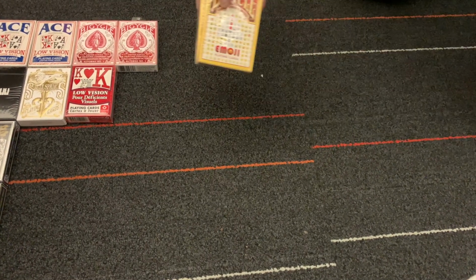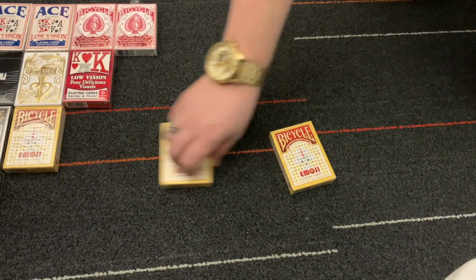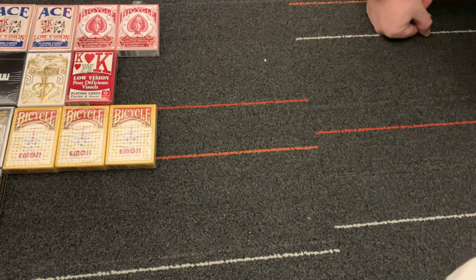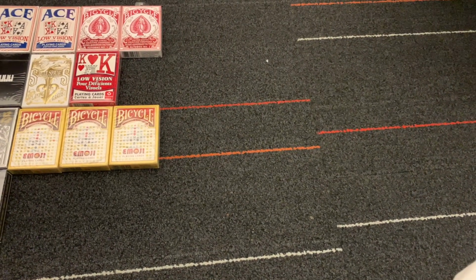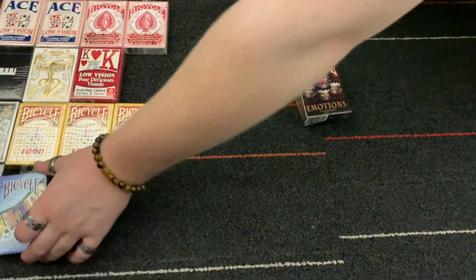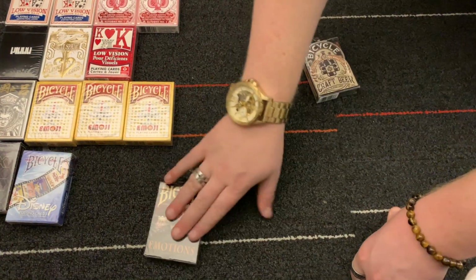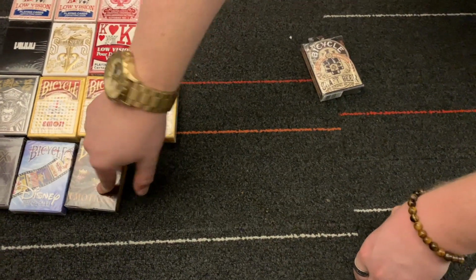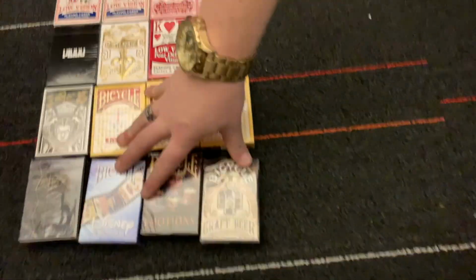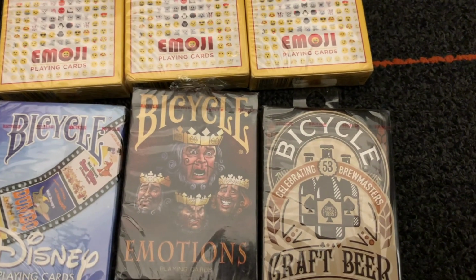Now these ones I got for a steal. Basically these were 45 cents each at Walgreens. We went to one in Brooklyn and they were just 45 cents a deck, which obviously is not a lot for the Bicycle Emojis. And it was the exact same for these three decks as well. Disney was 45 cents, the Emotions was 45 cents, and same for the craft beer. So all of this was under like $3, and I thought the value of it's at least 50. So that's quite cool.